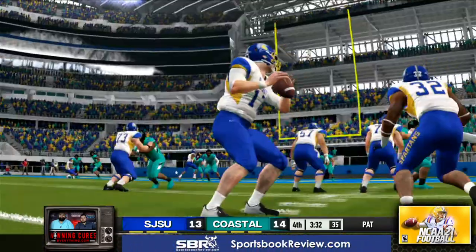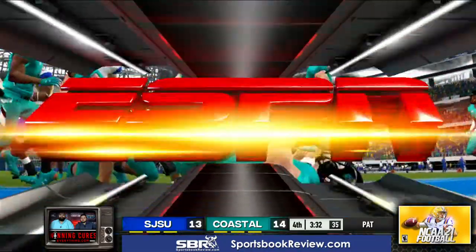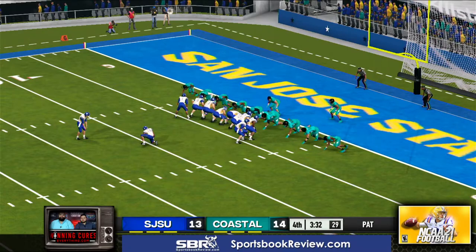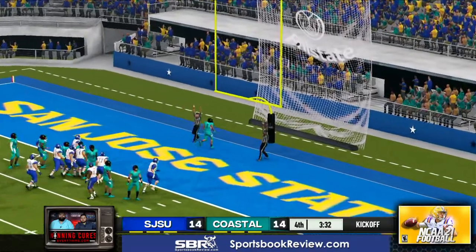You know, he was looking and looking, and he finally said to himself, you know what, I'll just take this thing myself. Nice decision making. They'll line up for the extra point in an attempt to tie the game. He makes the PAT.